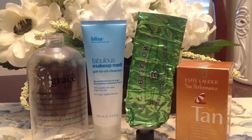It's kind of comparable to my Clarins gel to oil cleanser as well, and that cleanser is like $30 or $35. So if you compare the two, this is definitely more affordable, and it worked great. So I would repurchase it, and I do actually have another bottle, so I'm looking forward to using that as well. Then I also finished up a shaving cream tube from the brand C.O.